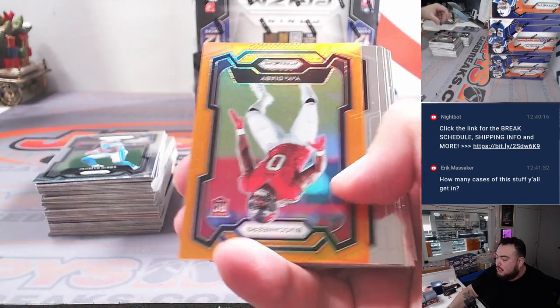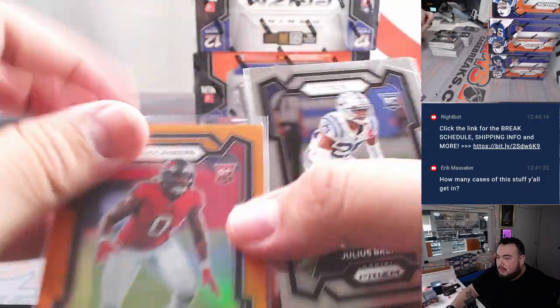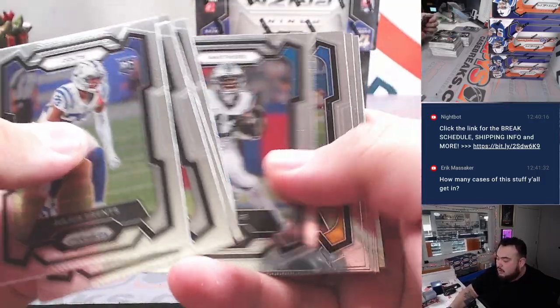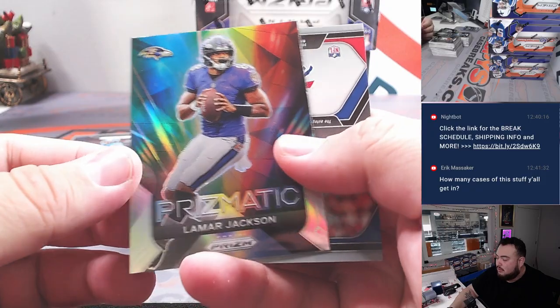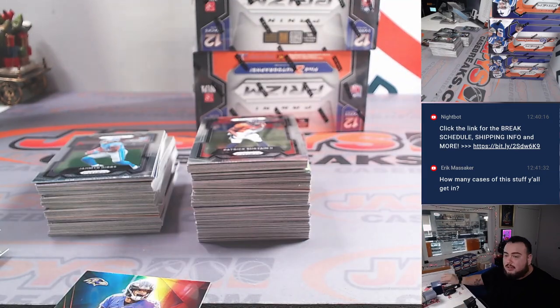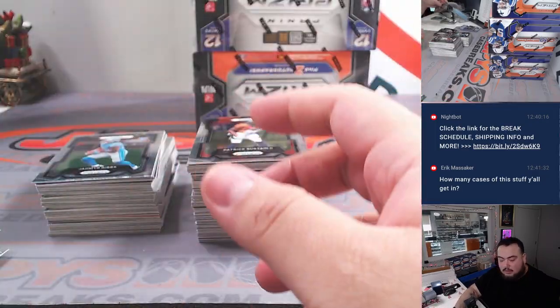Locked in Trayvon Diggs, and then we got a Yaya Diaby to 249. Ooh, the prismatics look really awesome, color-wise. And the Jim Kelly autograph, flashbacks for the Bills, number 33 out of 50. Bills, that's going to Cody. I'll just leave with that prismatic.